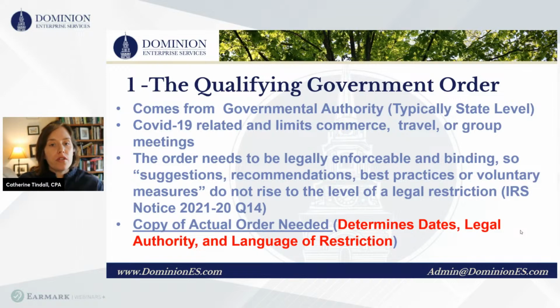where you have two jurisdictions, the clients had to behave the same way, where a must versus a should will completely change your eligibility. So it comes down to the specific wording in the order, and that will determine the dates of when that order was enforced. It'll show the level of legal authority that they had the ability to bind, that they had jurisdiction over the organization, and then the specific language of the restriction, because everything hinges initially on the language of that restriction.